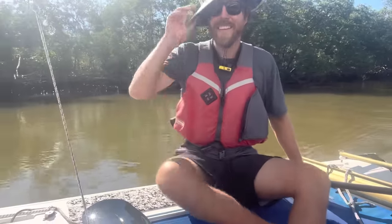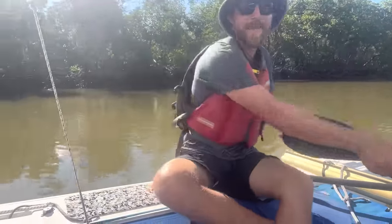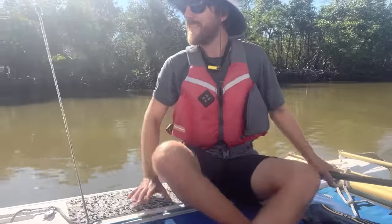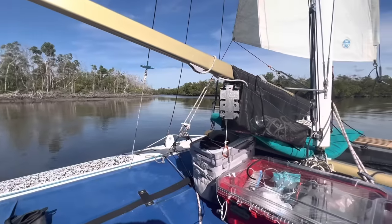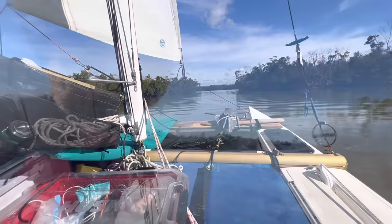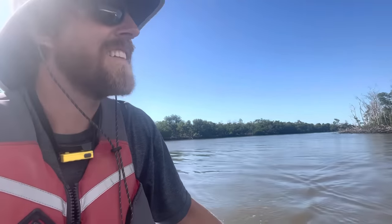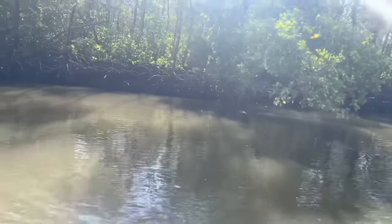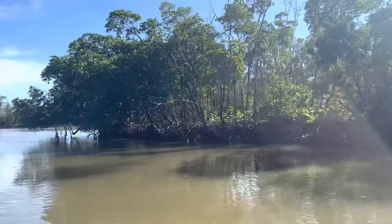Moving. You just gotta tell the water gods you mean business by getting the paddle out, and then it'll give you a little bit of wind as a reward sometimes. Oh man, we're almost in. Such a cool spot. Sailing against the current now. We're getting in there though.